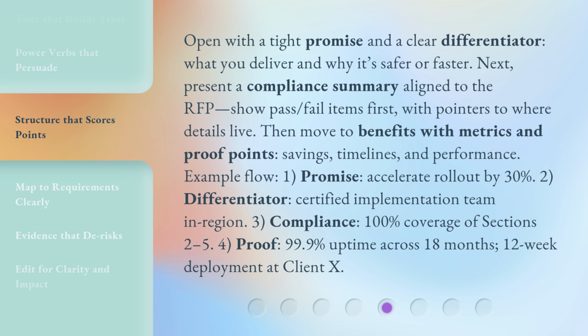Example flow: 1. Promise: accelerate rollout by 30%. 2. Differentiator: certified implementation team in region. 3. Compliance: 100% coverage of sections 2 to 5. 4. Proof: 99.9% uptime across 18 months, 12-week deployment at Client X.